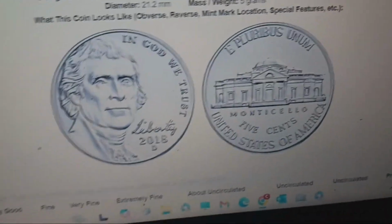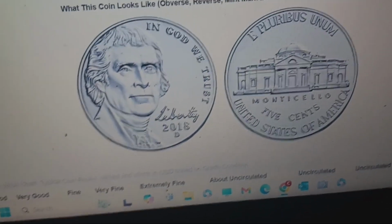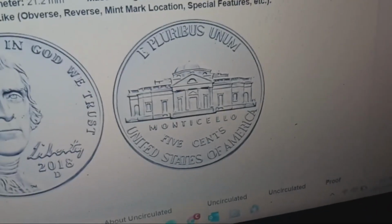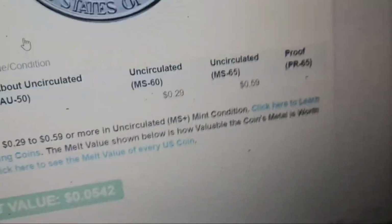Here's a better look at the coin. You can see Jefferson facing us, with the font you have In God We Trust, Liberty, and 2018 Denver. Then on the back, you have the usual Monticello design, 5 cents, United States of America, and E Pluribus Unum. You know, the usual stuff. Pretty nice coin.